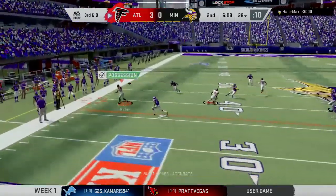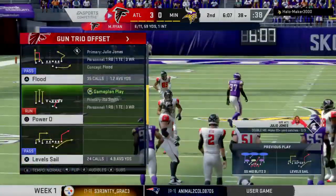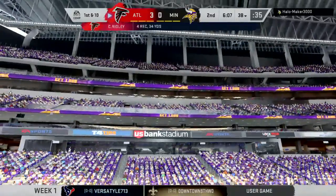From the gun, it's Ryan. This one caught by Ridley. And he takes us beyond the 35 before going out of bounds. 10 yards there and a 1st down for the Falcons.